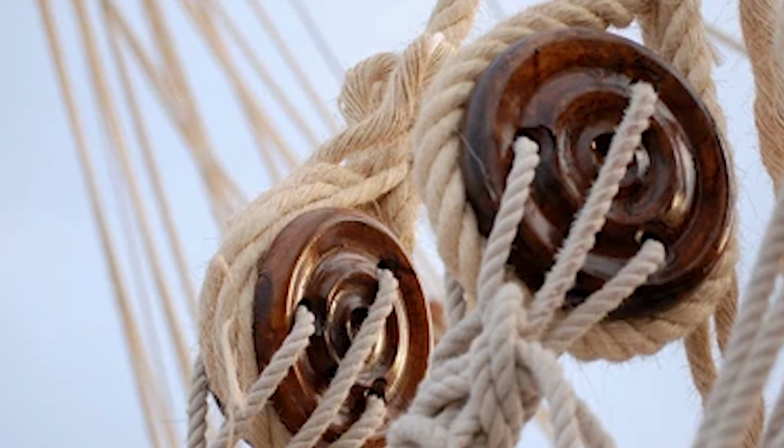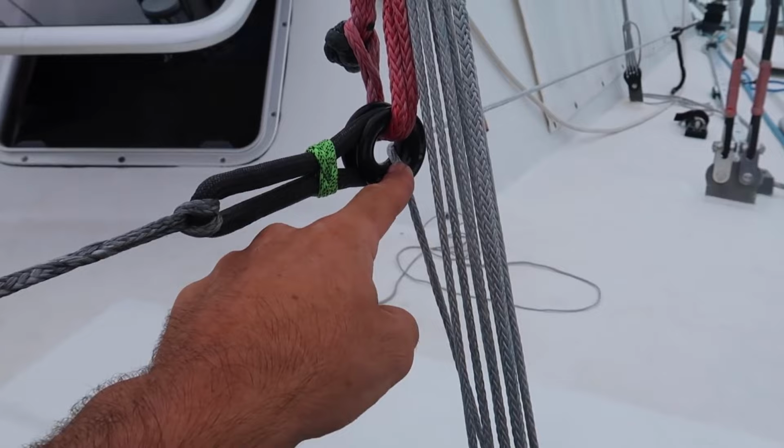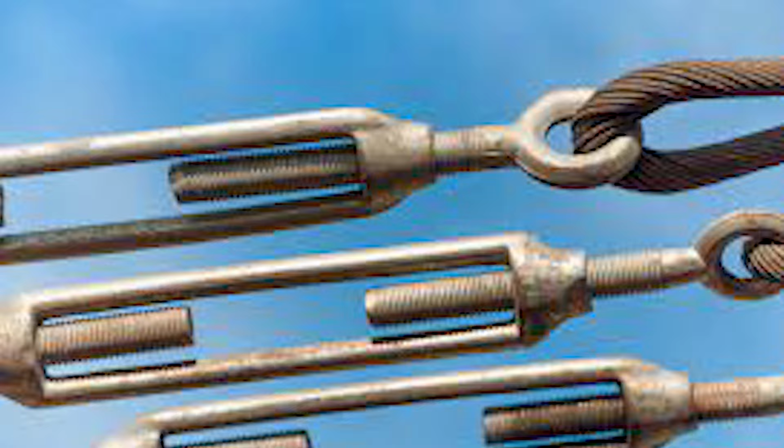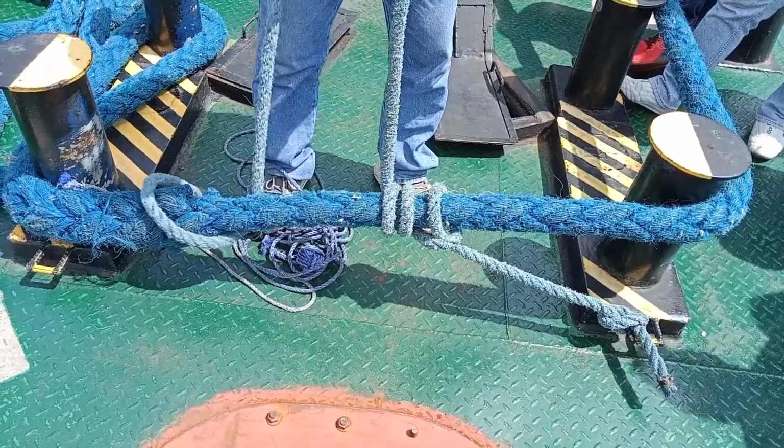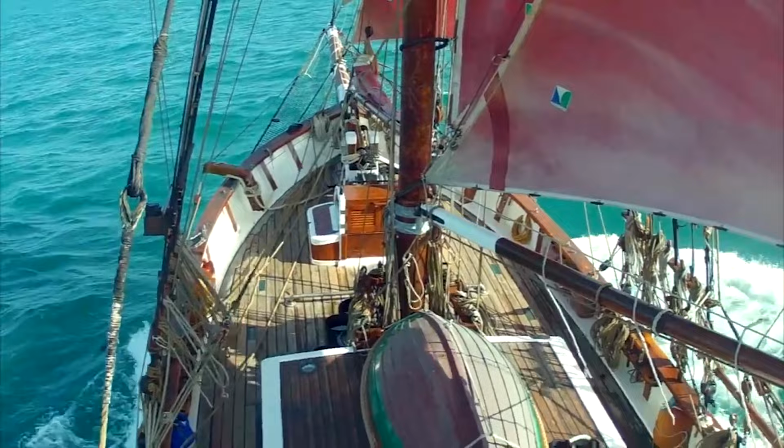Pairs of dead eyes are installed in the shrouds, the lines that support the mast, where they are used to increase tension. In recent decades, as steel wire became the most common material for sailboat rigging, dead eyes and cords were replaced with metal turnbuckles for tensioning wires. However, with the introduction of high-strength and low-stretch synthetic fibers, some sailboats are now using synthetic rope for standing rigging, while dead eyes and lines are regaining popularity as tensioning devices.